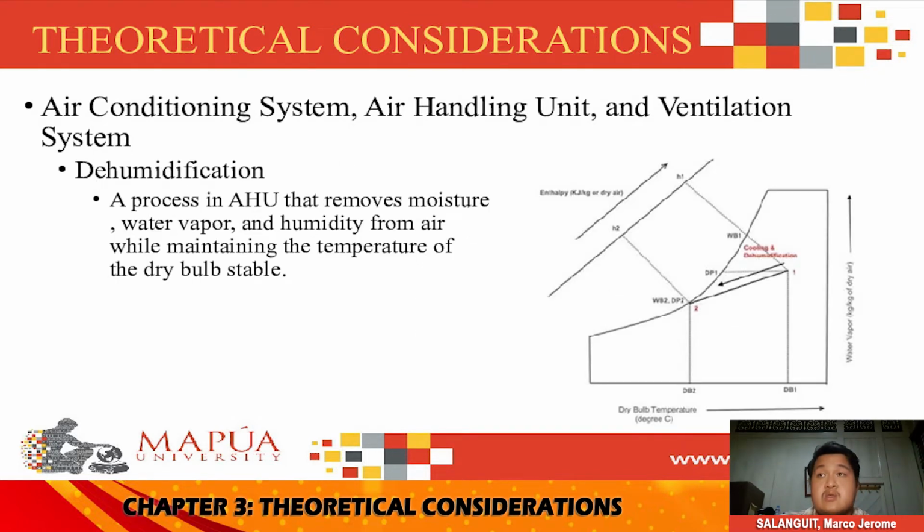The next one is dehumidification. It is a process in air handling unit that removes moisture, water vapor, and the humidity from the air while maintaining the temperature of the dry bulb stable. So when the air at a given dry bulb and dew point temperature is cooled below the dew point temperature, a cooling and dehumidification process begins.